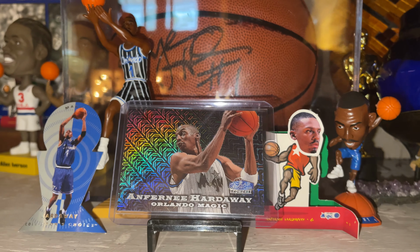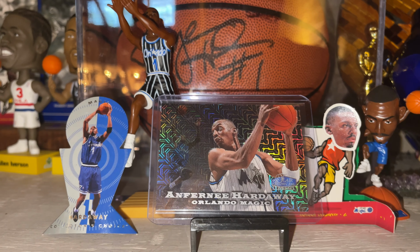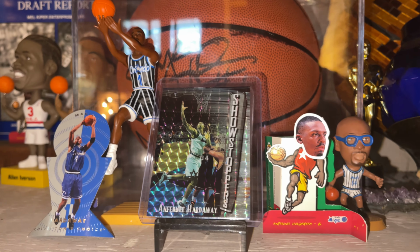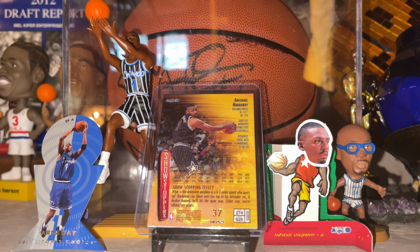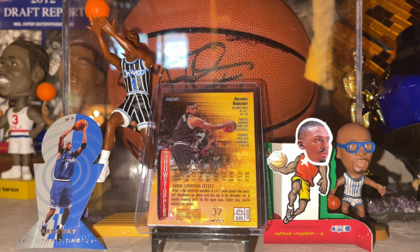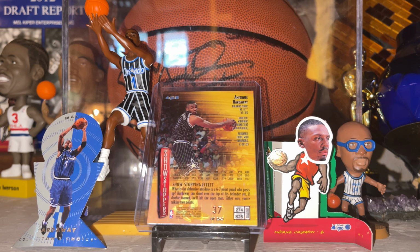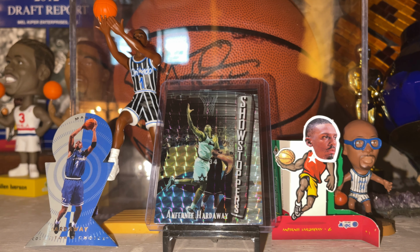The other one, my favorite refractor ever, '97-98 Topps Finest, silver embossed. So you've got that mosaic pattern on the front and the embossing of Penny. Then you've got the mosaic pattern on the back as well. And these are numbered to 263. So just incredibly rare cards. I've been looking for this for years. I've been missing it every time it comes up. It doesn't come up too often. Was able to get that in the trade.